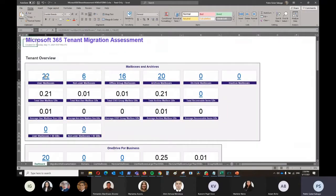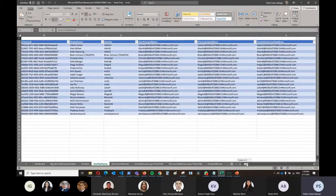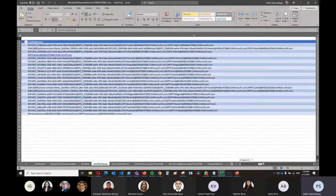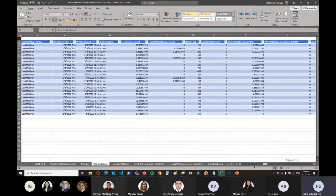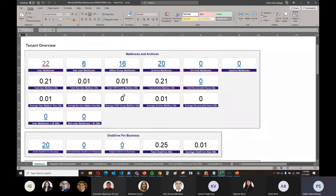If I go back to any of these sections, if I click on any of these links, I will get all the details of each of the objects. For example, for user mailboxes, here I can see the display name, the identity name, user principal name, primary SMTP address, tenant onmicrosoft.com addresses, secondary email addresses, the total amount of megabytes of the mailbox, if the archive is enabled, and all the other attributes, for example, retention policies, if the mailbox is on litigation hold, etc., etc. So the idea is, by clicking on these links, we'll be drilling down into each of these details.